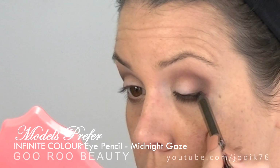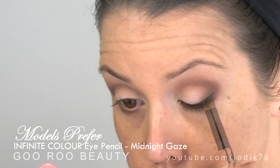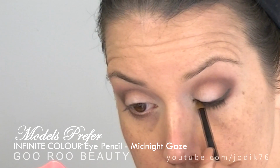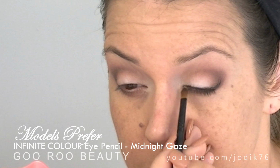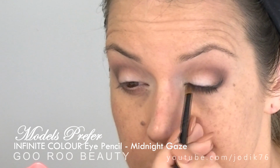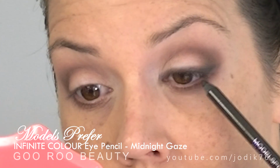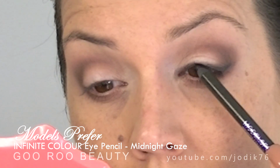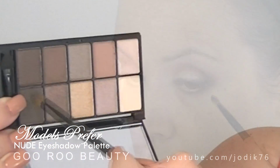And now I'm just blending that out with a precision eye brush, just so there's no definite lines, just to soften it up on that upper lash line. Now I'm using the pencil to tight line, so I want to make that very black, very dark, right between the lashes, no skin showing through, very creamy, easy to do with this pencil.